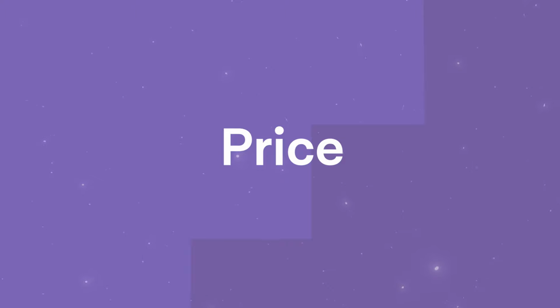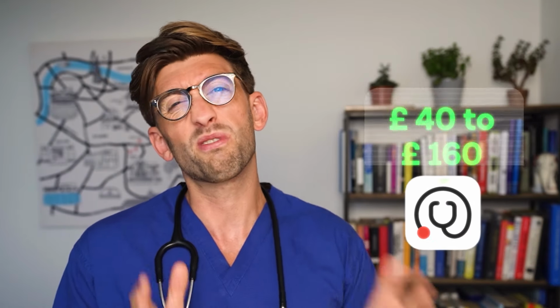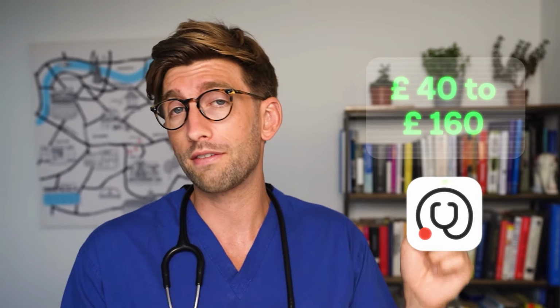Another thing to bear in mind is the price, of course. Medify can be as low as £30 for just a few days access to £270 for maybe a full year, whereas MedEntry can be anything from £40 to £160. So small differences depending on how long you're having the access for.